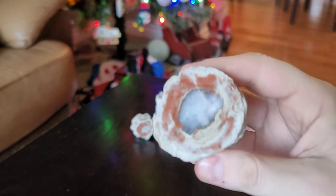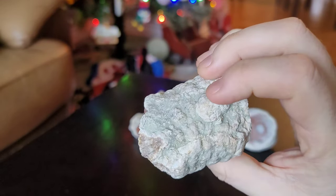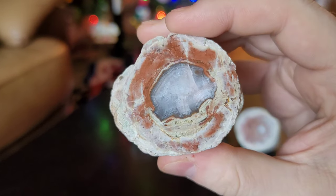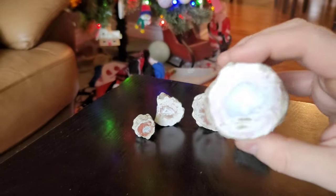The first one we're going to give away is actually one we've polished on the channel. This one has a nice cycad skin on it, and it's got a nice quartz center with some banding there, as you can see. And it's got a nice mirror polish on it. So that's the first one. It's about 2 inches full round.